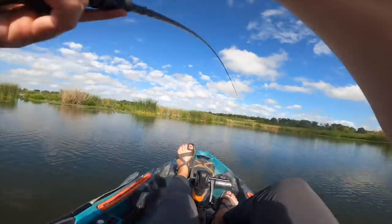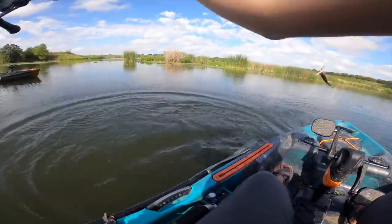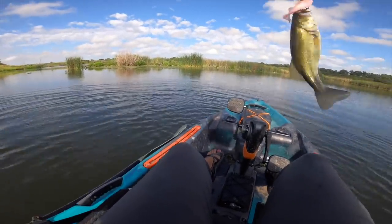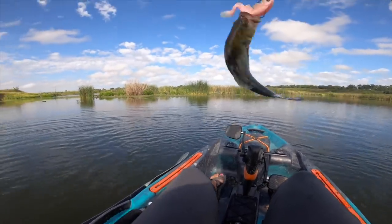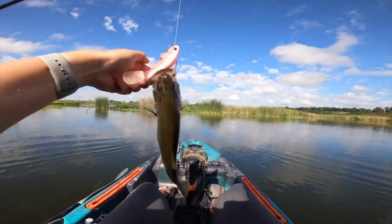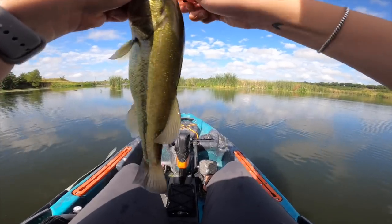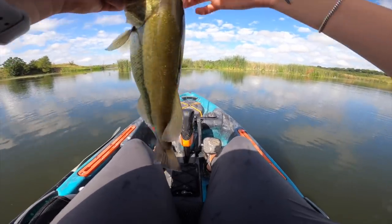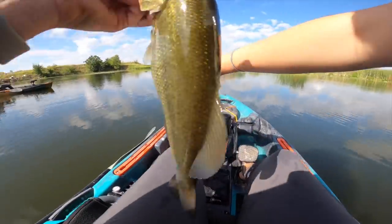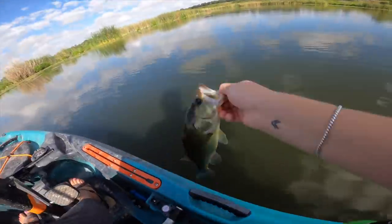Had a hit. There we go. I set that hook on him so hard. What were you thinking, little dude? On the rising sun, I was just anticipating a much bigger fish. So when I set that hook, this dude came flying out of the water. On the drag queen color too. Awesome. All right, but thanks for playing, but I want to go for much bigger with that.